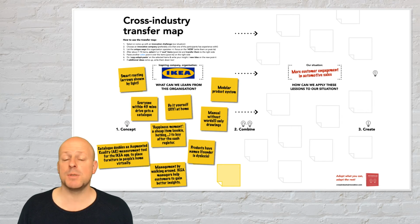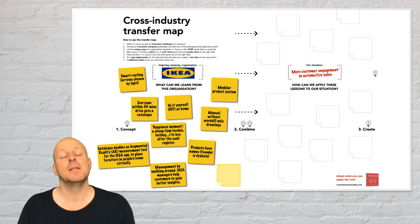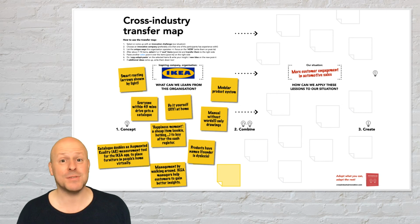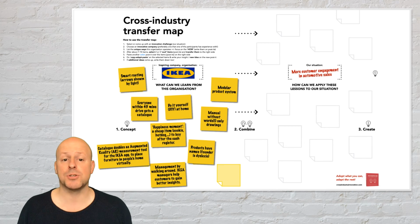You have the happiness moment. You walk into an IKEA. At the end, you have a pretty high bill of all the stuff you bought because you wanted to go there for one simple item. At the end, you pay a lot and then you have the happiness moment because 5 meters further, you can buy a little ice cream or a hot dog for 50 cents. Makes you happy again. So they have really engineered their customer journey.